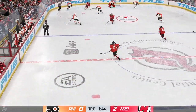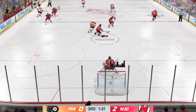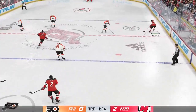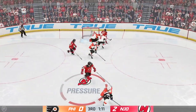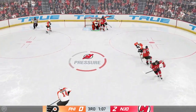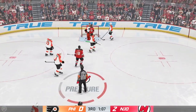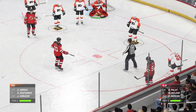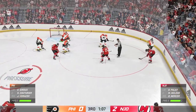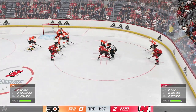Taken along the wall by Hossa. Staal's gaining momentum. Moves it quickly over to McLeod. There, Cheryl. Yeah, and a lack of confidence as well, James. When you're in all alone, you have to know exactly what you want to do, and you have to play with authority. The Devils are looking to protect the lead here late in this third period, as they have been the dominant offensive club.